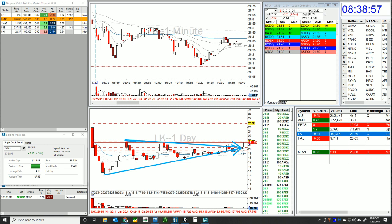It sold off a bit at the open first, but then it found its way. Yep, it broke out from the wedge. It broke out nicely here and gave you a beautiful pop. You did have to be patient, though.